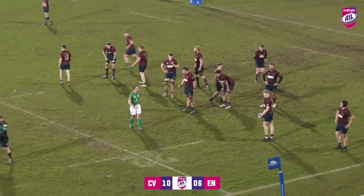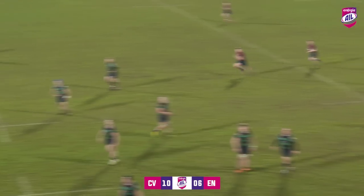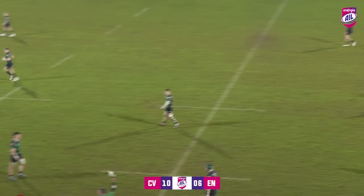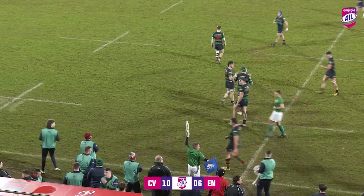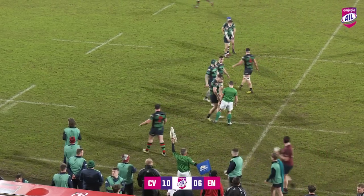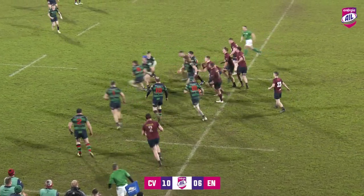An unquantifiable factor, the swing of momentum. And that break from Enniskillen that they put in there. You just feel that there's a sense among the crowd that Enniskillen are now on the front foot a little bit. Full line out. James Carlton.